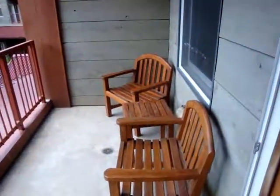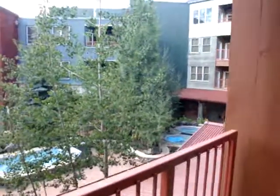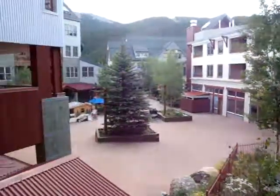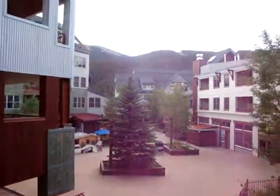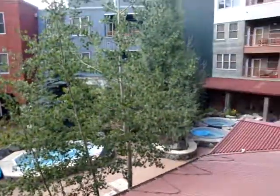The balcony has 2 chairs and a small table, so you can sit out on the balcony and enjoy the views of the Silver Mill courtyard, ski slopes in the background, and the hot tubs below.